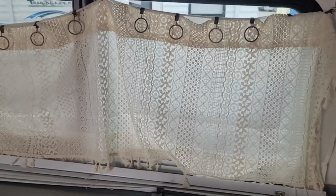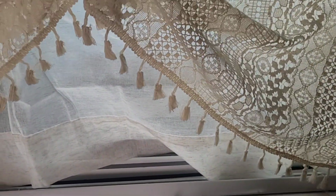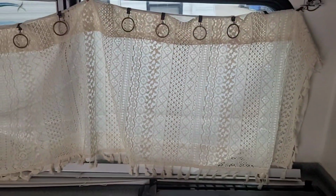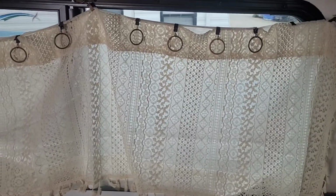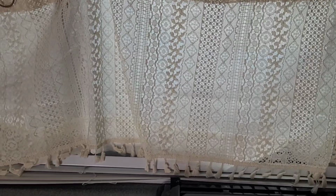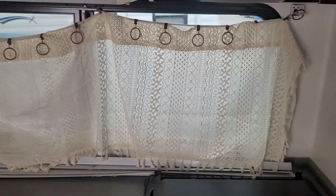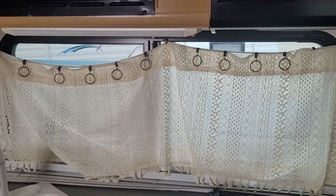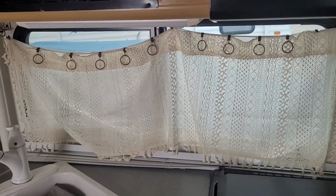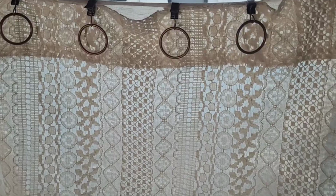So I'm excited. I have behind it this kind of semi-sheer curtain, and then I think that adds just enough coverage. And if you compare to the top there where you can see everything, and then move this down, you can't see much. So I think this is going to work out fine. So I'm very happy with it. I'll show you the finished product once I get the curtain rod in and installed.